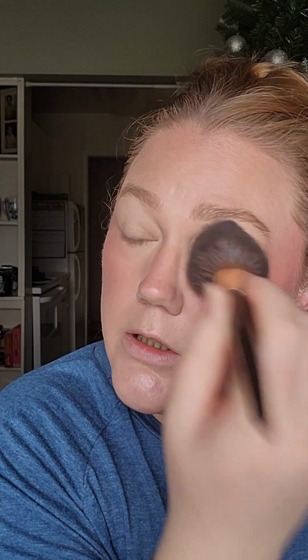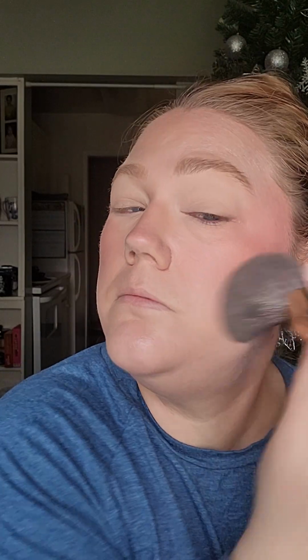That's probably why nobody talks about the brand. It's because they're lacking in shade range. There's more than 3 shades of people. It's a nice product though, but they need more. Yeah, I like this product, but they need more.